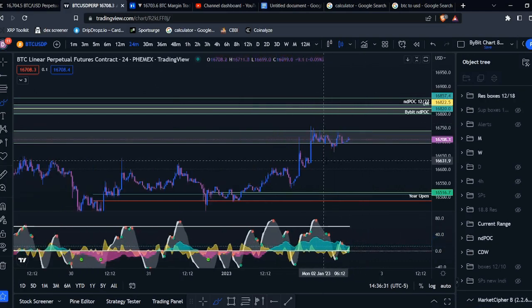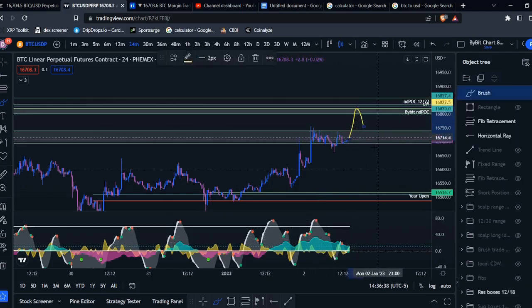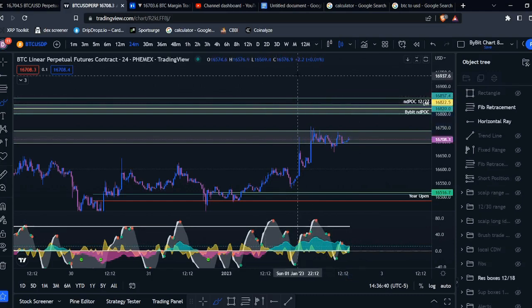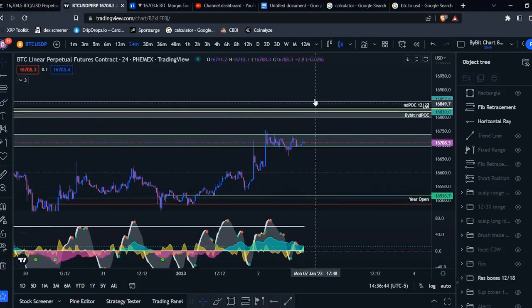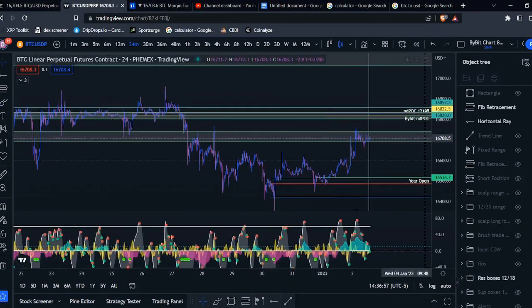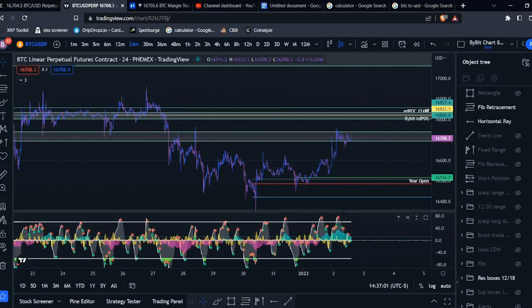So really, just based off of what I see in momentum and money flow, if and when we get this move to the upside, I will sort of gauge my confidence in that short when we get there. But really, I'm just looking for most things on Market Cipher to be pointing towards the same thing.